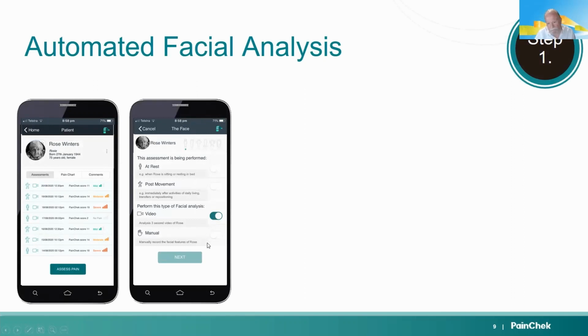But if there was a problem in terms of lighting, if there was a problem in terms of the person moving their head too much, or the person was aggressive or agitated by the presence of the mobile device, a manual assessment could be done. We also ask whether the assessment is going to be done at rest, where we expect the person to be in greatest comfort, or post-movement, where we'll have nociception, pain will normally increase, and that can have a negative impact on the person's function. And it's important to understand when those assessments were done, because post-movement assessments generally have higher levels of pain than what we see at rest.